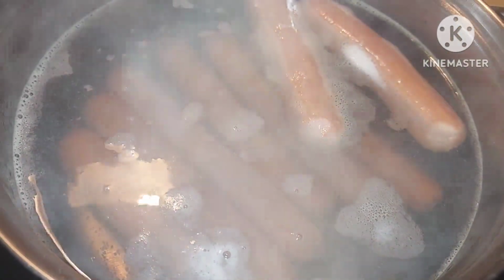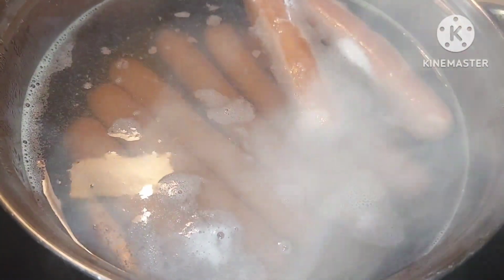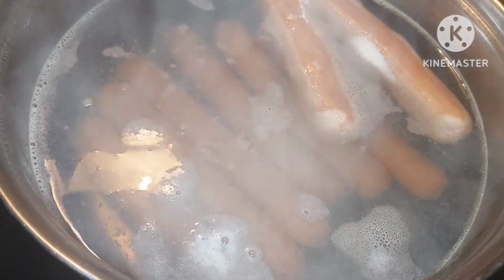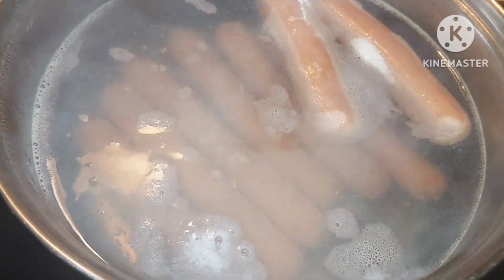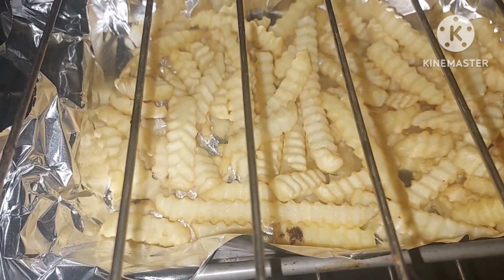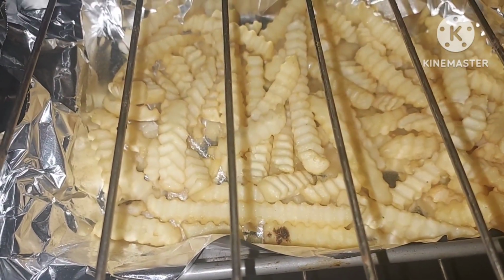They are boiling, and I know some people like to fry theirs and some people don't, so we might split one open and fry it just because. There's the French fries coming together as we speak.